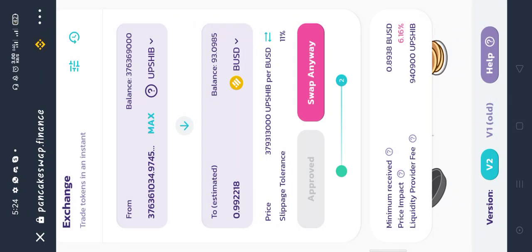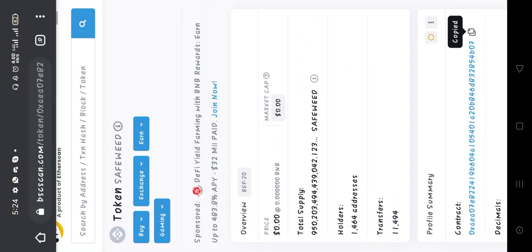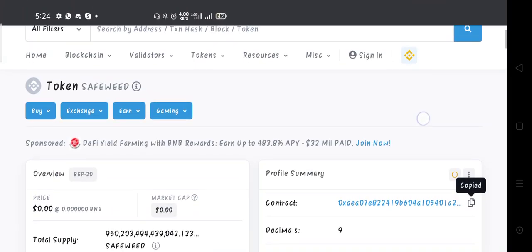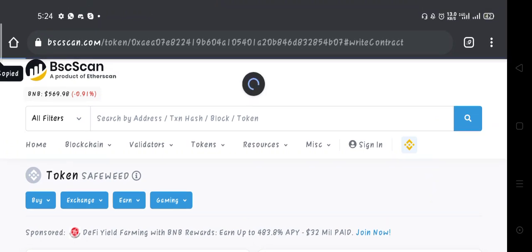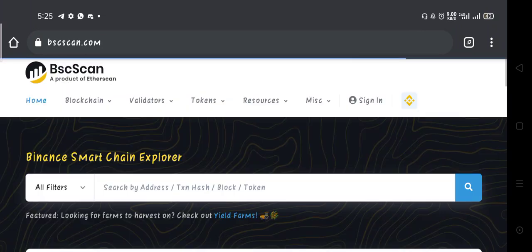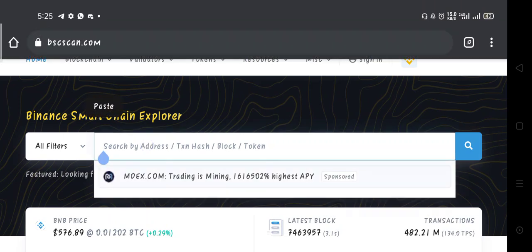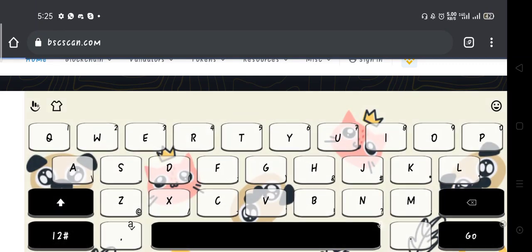But there's something else I would like to show you before we end this topic concerning this coin. This coin is kind of different from SafeWith. This is not SafeWith, don't forget. Okay, it is Upshib. So let's just search this coin up on BscScan. I paste it here and I search for it.